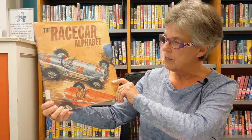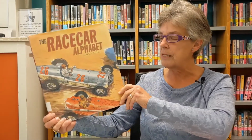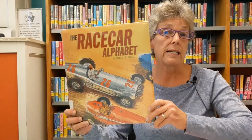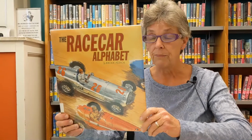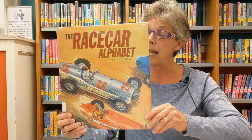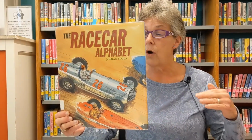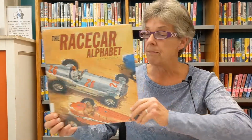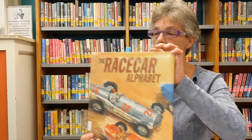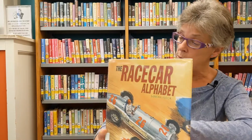The Race Car Alphabet by Brian Floca. And these illustrations are fantastic. You just see the speed in these illustrations. This is an example of alliteration. Now, alliteration is a repetition, usually of the same letter or sound at the beginning of adjacent words or closely connected words. So let's take a look at a page and see if indeed alliteration, and alliteration is a learning tool. We all know that.